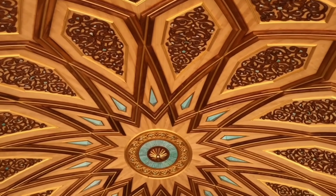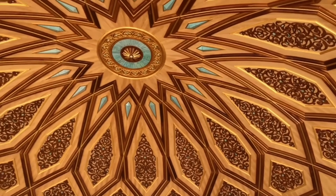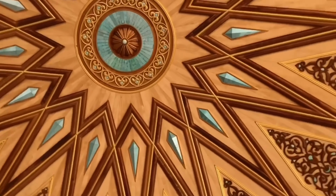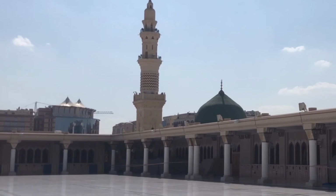Upon seeing the prototype in operation and its design, the Custodian of the Two Holy Mosques gave his approval and the work began on building the other 26 sliding domes. One of the most notable features of the site is the green dome.